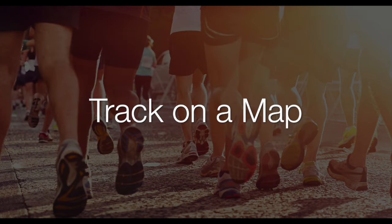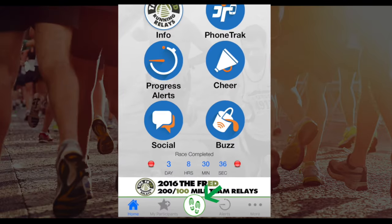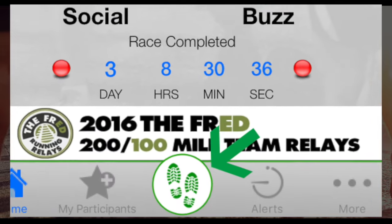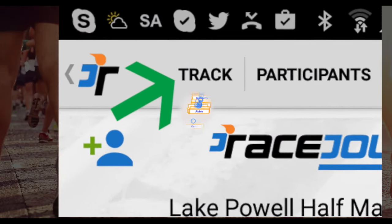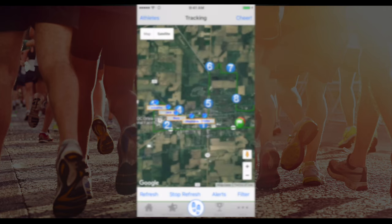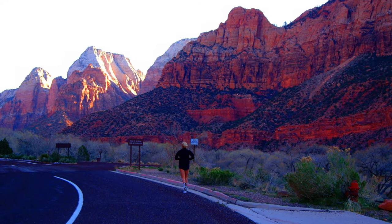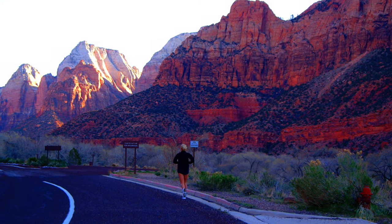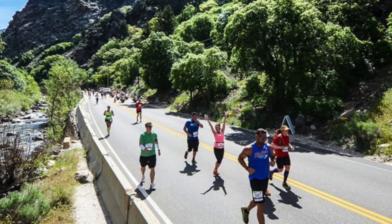To track people live on race day, click Phone Track. Or you can click the feet icon on Apple devices and the track button on Android devices. You will see the person's blue dot and name as he or she travels the course. If a participant encounters a poor cell zone, tracking may disengage and will pick back up once the phone reaches a working cell area.